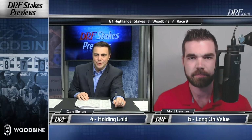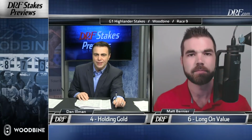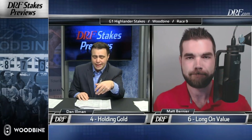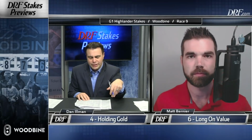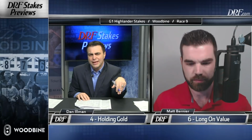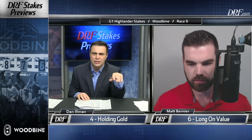And Brad Cox had so much success with the good turf sprinter Green Mask once he got a hold of him. Long on value, just needs a little bit of pace and race luck, as does my top selection, the 4, Holden Gold. Holden Gold has a potent kick, and he's got a couple of fast races on his page. That Dubai race, he was just in a little bit too tough.